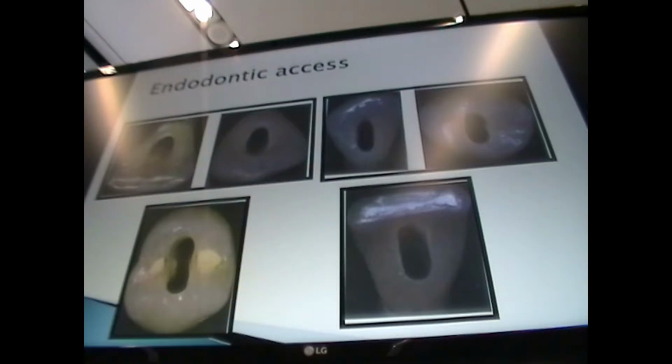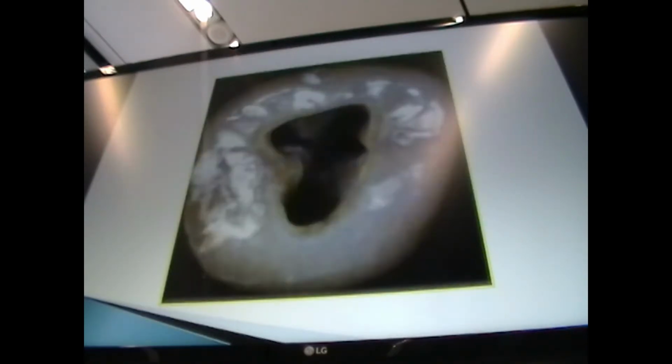Okay. About the shape of the access, you must know. What shape is this? Somewhat triangular. Someone would say trapezoidal here. Yeah, but this is what? This is your MB2. It's about a millimeter mesial and palatal.